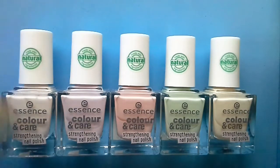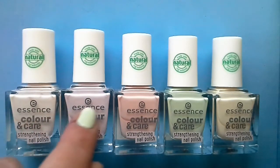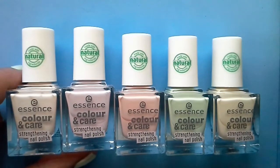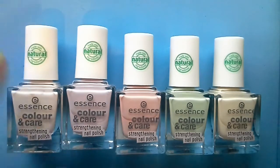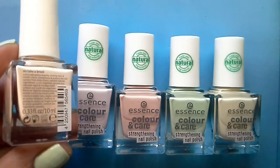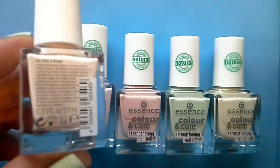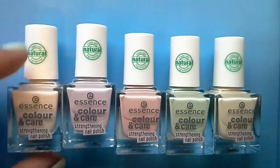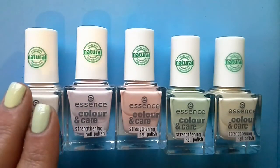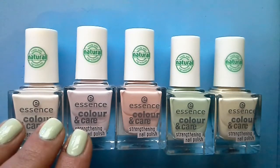I went to the local post office, and there's a Wilkinson's in the town where I live, and I popped in just to have a look at these essences again, because I have picked up maybe 3 or 4 essences in the last few months, which I was really impressed with. So I picked up these new ones. It says made with natural ingredients, but it doesn't actually give you the ingredients clearly, so it's difficult to see exactly what they use. I think this is Essence's version of 3 free or 5 free. So I think that's what they mean when they say natural, but I don't know.